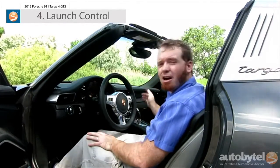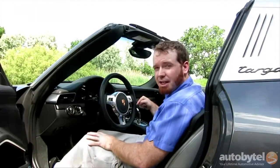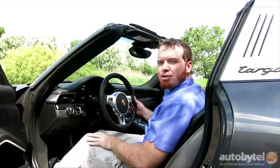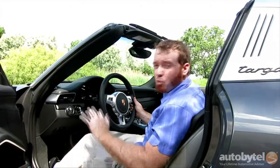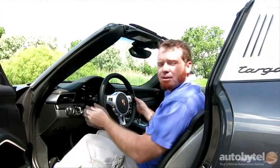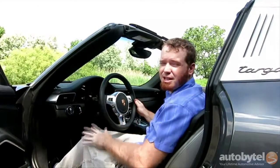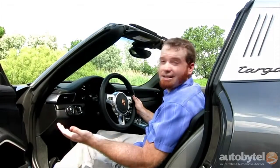Number 4, launch control. This particular GTS car comes with an optional PDK automated manual transmission, and in combination with the Sport Chrono that's standard with the GTS, that means there's a launch control feature free of charge. Launch control allows you to rip off 0 to 60 sprints in the neighborhood of 4 seconds all day long without issue. You also have these paddles mounted on the steering wheel for upshifts and downshifts, and on the downshift, combined with the sport exhaust, you get a crazy blat blat sound as the revs match, and you sound like a superstar to everyone within, I guess, a 10-block radius.